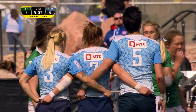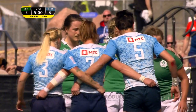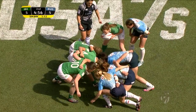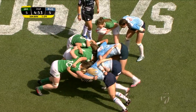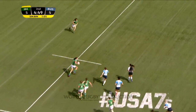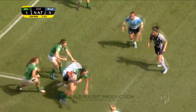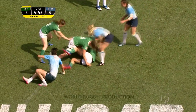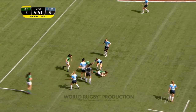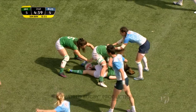So certainly Russia with the height difference there with Hamidova and a tight head prop on that right-hand side and the number 3. Bind. Set. So halfback now is Claire Huhan. Tyrrell. Advantage off front. One-off runners at the moment, Ireland. They need to mix this up if they want to crack that defence.